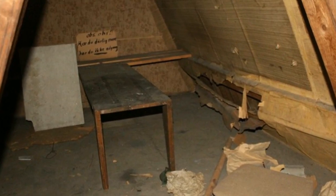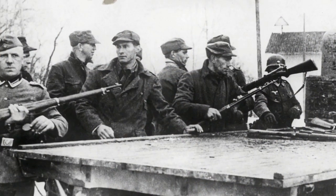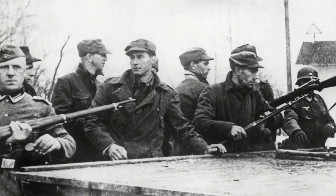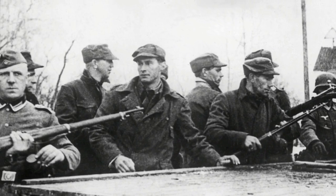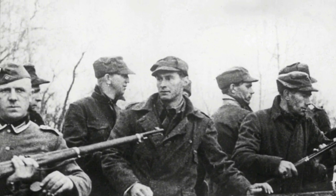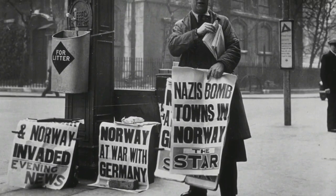Before we go any further, let's keep in mind some context. On April 9, 1940, Germany began its occupation of Norway. After just 2 months, the country was fully under German rule. At the same time, local Norwegians mounted a secret resistance against the Germans. They weren't going to let Hitler take their beloved country without a significant fight.